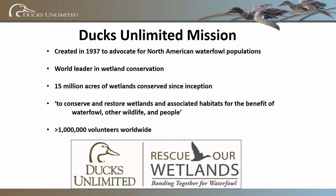50 million acres of wetlands conserved since 1937. And you can see the mission statement there: conserving and restoring wetlands and associated habitats for the benefit of waterfowl, wildlife, and people. And lots of volunteers involved. We rely very much on a volunteer base for what we do.